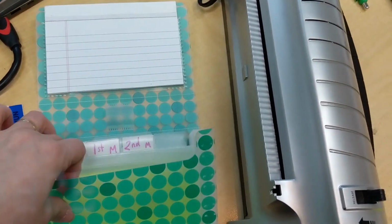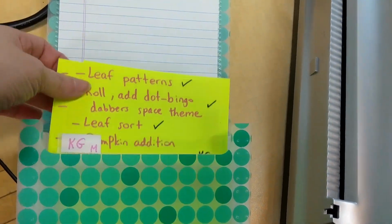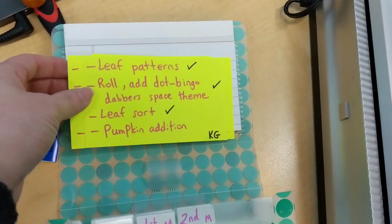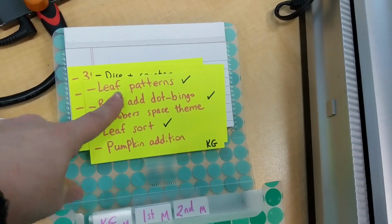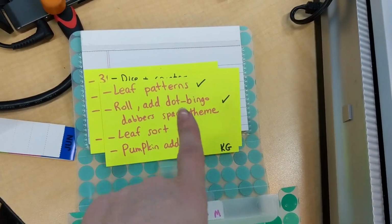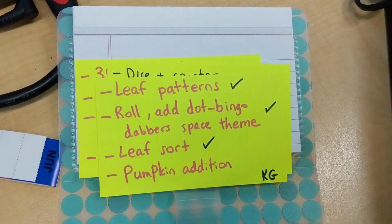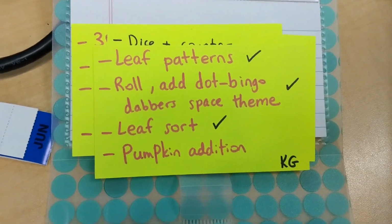And what I'm doing under each slot, for example, I'll take out kindergarten math. I'm just writing down the math centers that I have for kindergarten. For example, leaf patterns. The kids can use them. They're already laminated and ready. If there's a check mark on there next to it, that means I'm using them or I have used them already for these kindergarten kiddos in the past, just so I'm not using the same centers again and again.